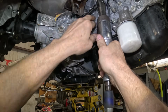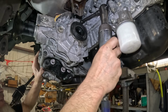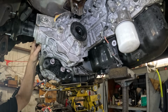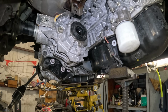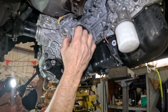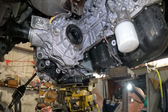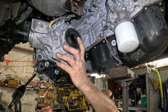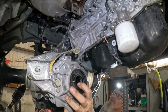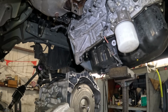Let's see if I can loosen this. Let's see if that's even doing anything. Yeah, it is. It's off. Why won't it come off? I mean, it's spinning. I got all this stuff out here on the floor that keeps this thing from moving back. Come on, get down, get out of there. That's it. That's pretty much all we needed.